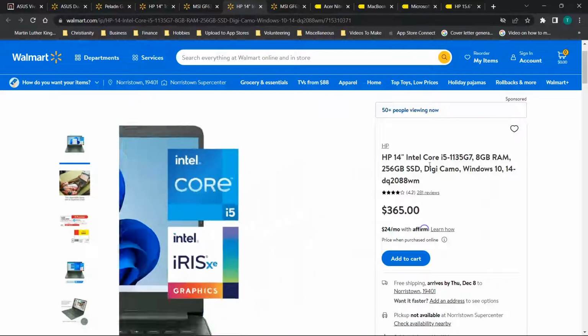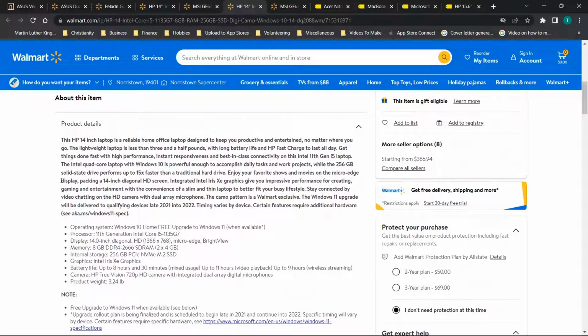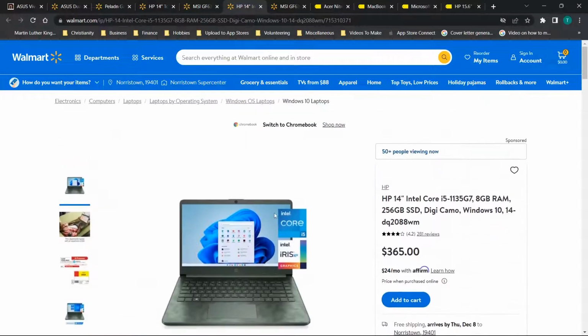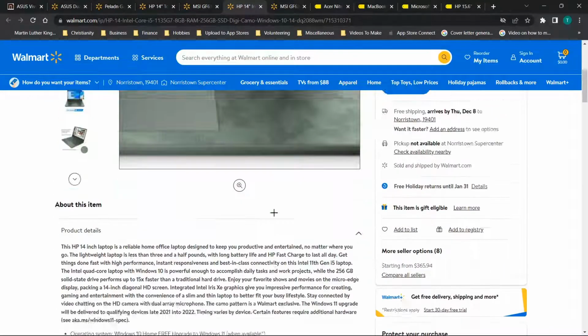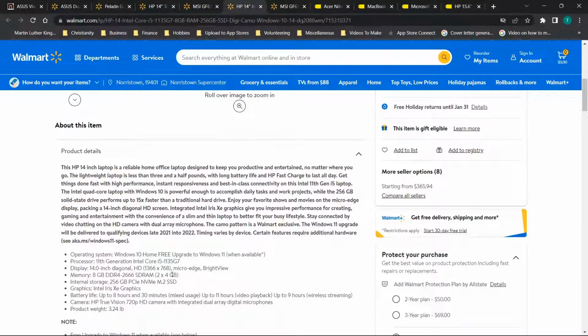And I'm not seeing anything on this one about it being a touchscreen, but you do have that camo paint if that's something you're interested in, and you can read more about the specifics down here, but it looks like it's very similar to the first one we looked at. Again, you're going to be jumping into something that has the 4 gigs of RAM, so expandable might be a little bit of an issue if those are soldered in, but if it's removable, you could probably upgrade.